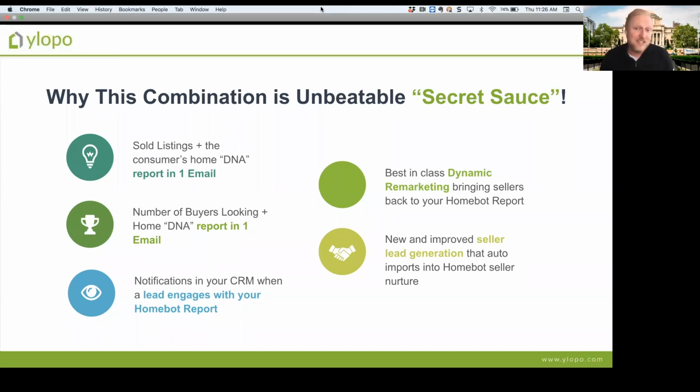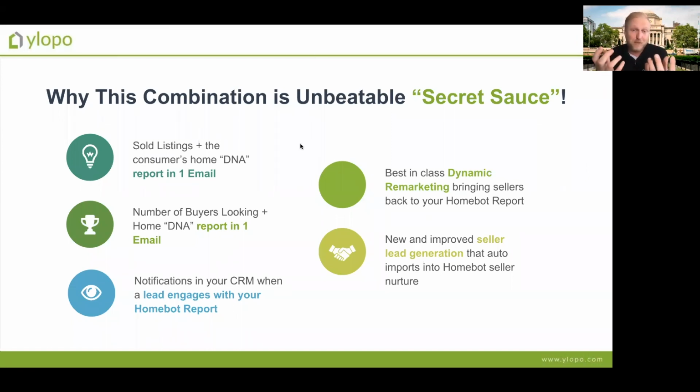They're able to also see in this report, because of the Ylopo seller experience, how many buyers they have. We're taking the Homebot DNA, we're taking the number of buyers looking, and we're merging it into one report, one email. Instead of going into Homebot and checking those reports, which I've been doing for the last several months, who's opening, who's not? Now, when they engage a Homebot digest, I'm in my CRM where I want to live anyway. I'm being notified of what they're doing.